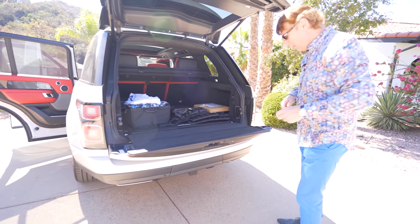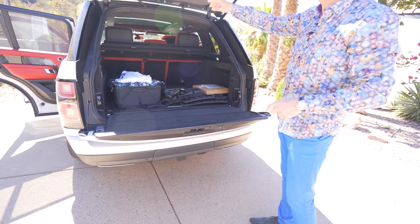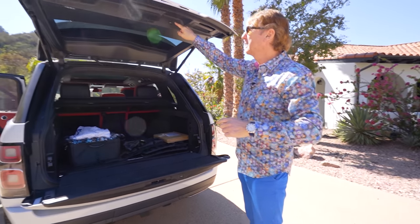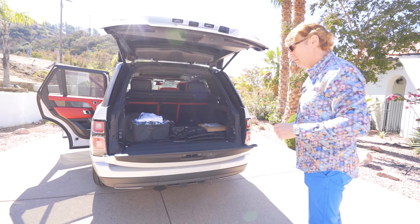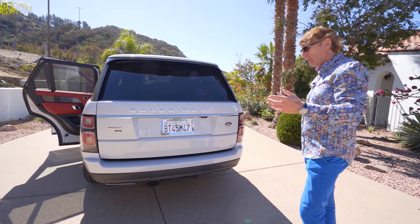So if I press this button, this will close by itself and leave this part open. If I press this button, it'll all close like a concertina. Should I do it? Yeah. Which one? Top one. Ta-da! Whoa. Magic. That's brilliant.